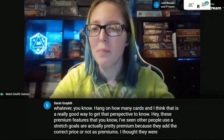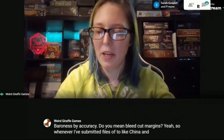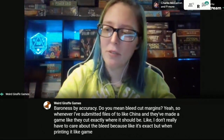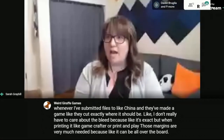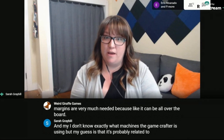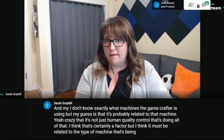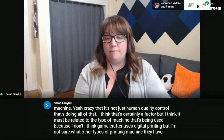Aaron asks, by accuracy, do you mean bleed cut margins? Yeah. So whenever I've submitted files to China and they've made a game, they cut exactly where it should be. I don't really have to care about the bleed because it's exact. But when printing at Game Crafter or Print and Play, those margins are very much needed because it can be all over the board. I don't know exactly what machines the Game Crafter is using, but my guess is that it's probably related to machine accuracy, that it's not just human quality control. I think that's certainly a factor, but I think it must be related to the type of machine being used. I think Game Crafter uses digital printing, but I'm not sure what other types of printing machines they have. But that would be my instinct.